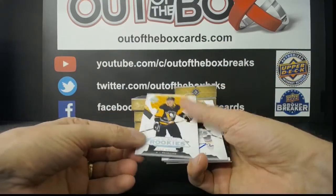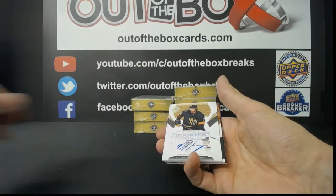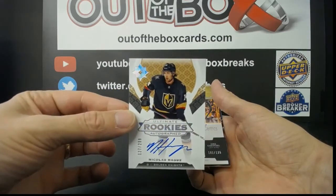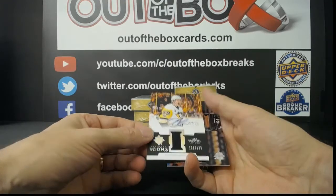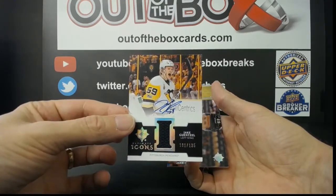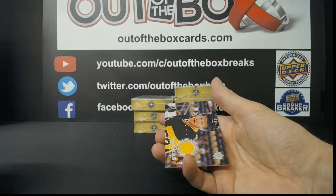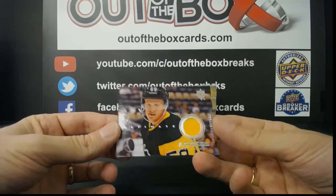John Marino, Ultimate Rookie out of 299 for the Pittsburgh Penguins. Nicholas Hague, Ultimate Rookie Auto out of 299 for the Vegas Golden Knights. Ultimate Icons Auto out of 135 for the Pittsburgh Penguins, Jake Guentzel. And Ultimate Access Jersey, Jake Guentzel for Pittsburgh.